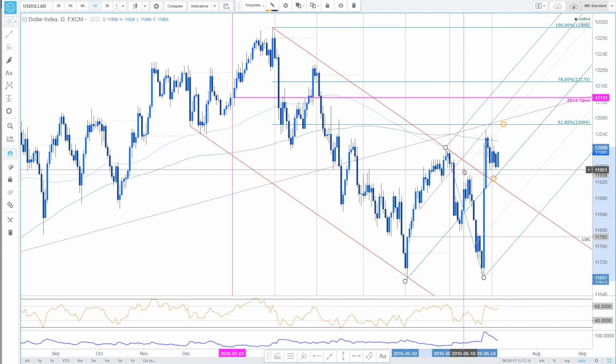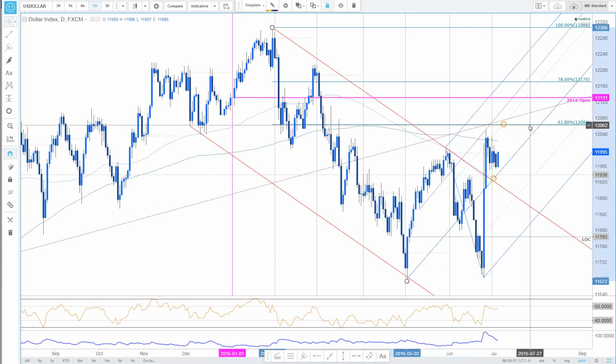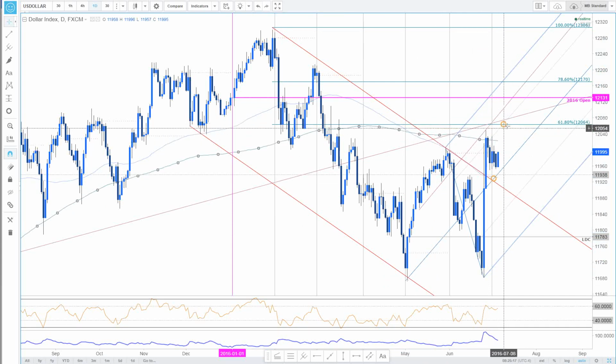You have a 50 line for the current operative structure off the low there. You have a 618 key retracement of the entire 2016 trading range. And if we do see that topside pop through that 200-day moving average, that's sort of your initial area of interest for possible resistance on the dollar index. So what does this mean for the pairs?